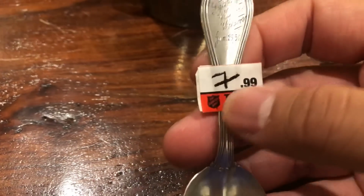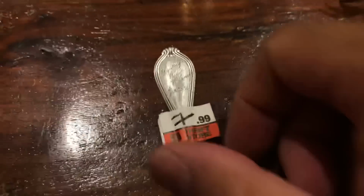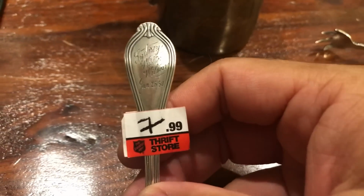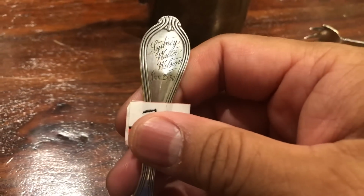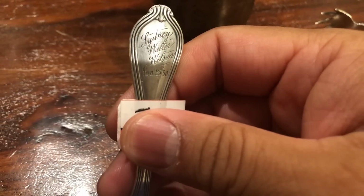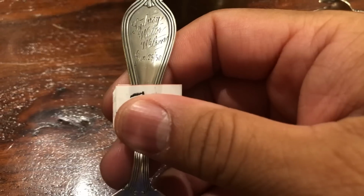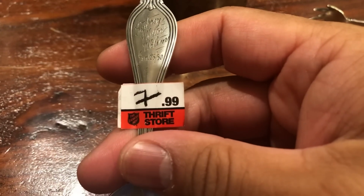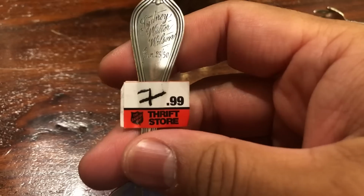And then I saw this spoon in the case as well. A little bit more than what I would normally pay for it, $7.99. But it's a pretty heavy spoon. It's like 20 grams. And I think it's called a christening spoon, for when a baby's born in North America and maybe even Europe. It says Sydney Walter Wilson, January 25th, 1950. So this kid would be almost 70 years old next year.